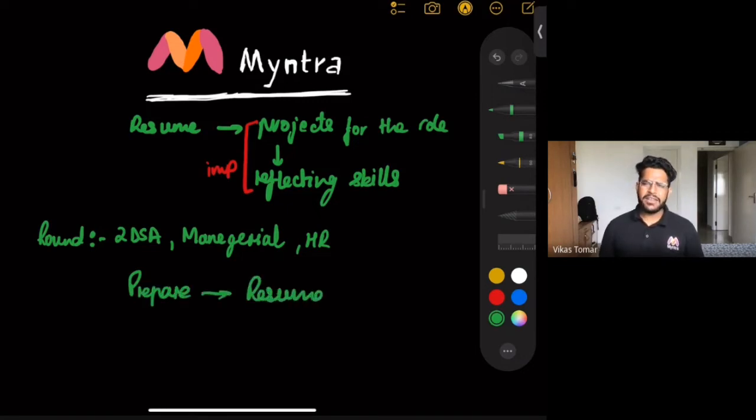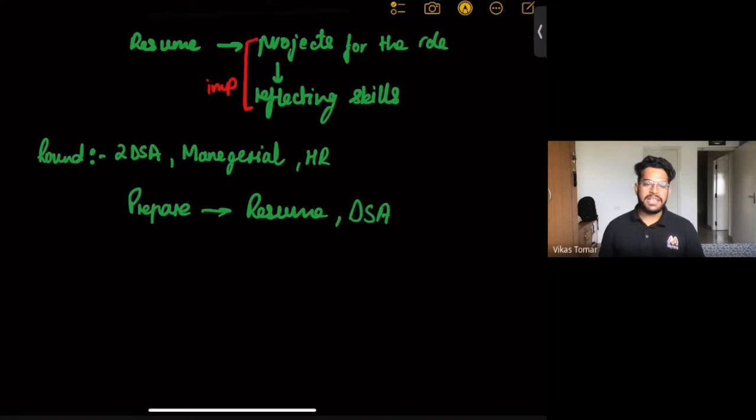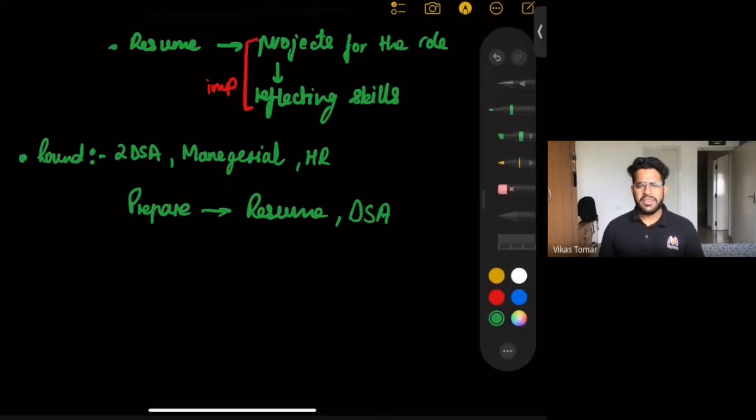And obviously, whenever you mention any tech stack in your project, you need to be aware of at least the basic stuff about it. For example, if you have mentioned Redis, or Elasticsearch, or MySQL, you got to know about those technologies, so that you are able to answer questions related to them in your interviews.